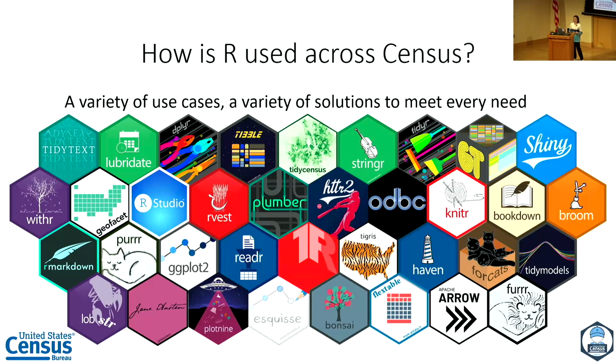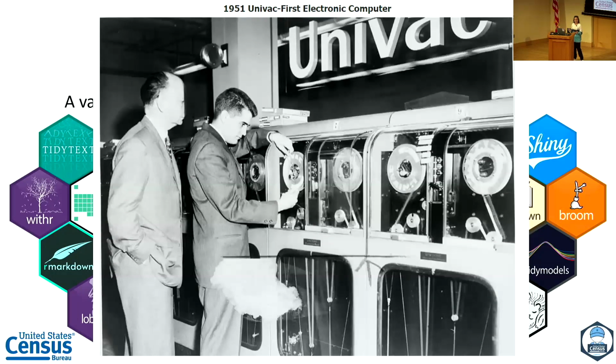Now, 30 years later, these R packages and more are giving subject matter experts, people like me, the power to do complex data science tasks independently and confidently, and exponentially more. It's a great time to be a data scientist at a statistical agency. Honestly, I cannot imagine a cooler time to be at Census, except for maybe when the first computer was delivered to the Census Bureau in 1951. First commercially available computer, too.